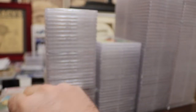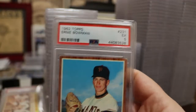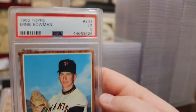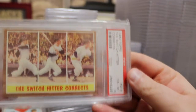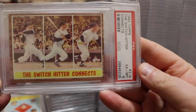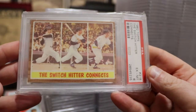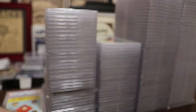All right, another '62 Topps card. Ernie Bowman. He does not own Bowman cards. He just played baseball for a little bit, but that was a PSA 5. Another '62 Topps Mantle. This one is a 6. This one is the Switch Hitter Connects subset in the '62 Topps set. One of my favorite cards. I think it's beautiful because you got 3 Mantle images on there, and it's an action shot. I tend to like the action shots.